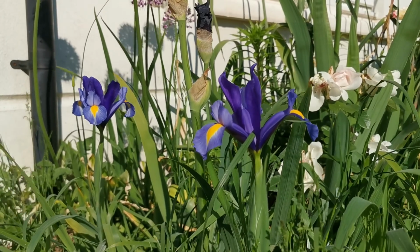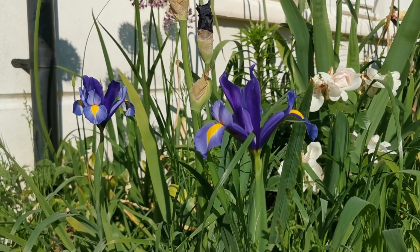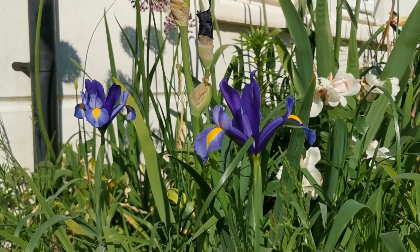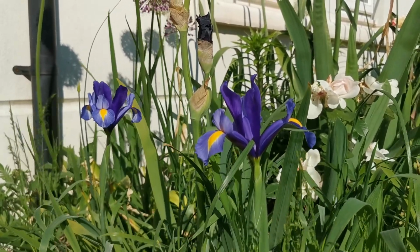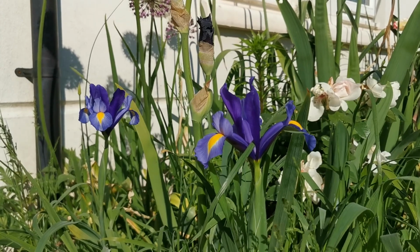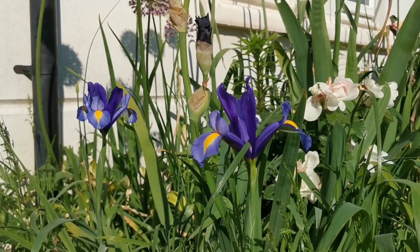Other sellers of Dutch irises that you can find in garden centers are Taylors, and obviously you find them in Dobbies, Longacres, and many chains of garden centers. And again, this is one of the irises most readily available online as well. And the nice thing if you buy bulbs online is that you can also get varieties of Dutch irises that are a bit rarer, so they are not very easy to get hold of.